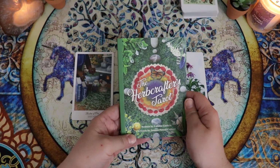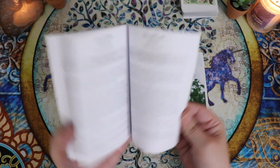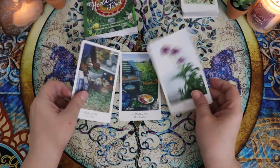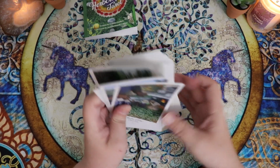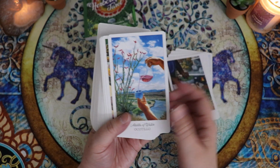This is a deck by Joanna Powell Gilbert, and the guidebook is written by Letitia Guthrie. This is actually a really, really interesting deck, and I definitely feel like this is one of those decks that I need to sit with and spend a fair amount of time with before it'll be one that I can just pull out and read with intuitively, as we saw today.